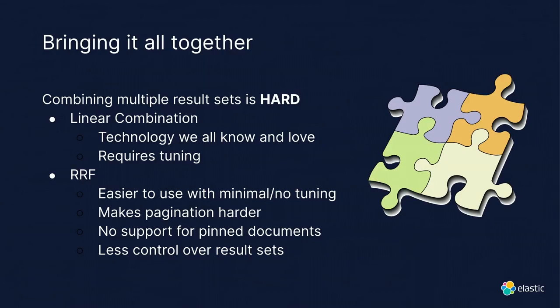If you're using sub-searches or retrievers, you can also use RRF, or reciprocal rank fusion. It's published research that combines these result sets for you. In fact, my colleague Philip Kren did a talk on RRF specifically at Haystack Europe in September of last year, so the video is online.